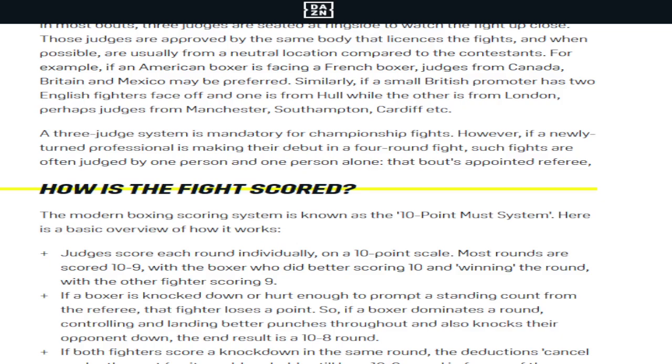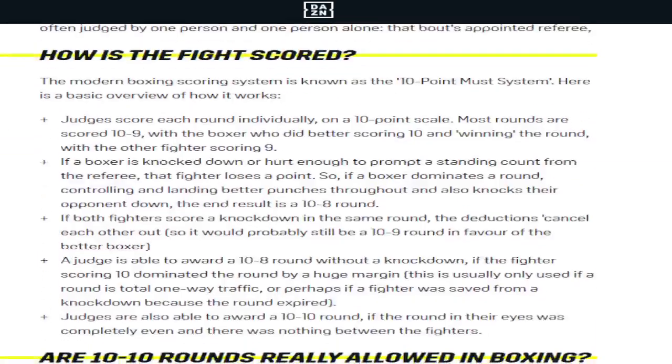We've all heard that before, right? This says, here's a basic overview of how it works. Judges score each round individually on a 10-point scale. Most rounds are scored 10-9. Whoever did better, getting a 10. The other guy getting a 9, right?